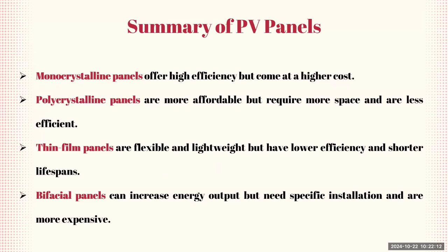All right, so we talked a lot about the different types of PV panels. Let me just summarize it quickly. The monocrystalline panels are the most efficient one. They offer high efficiency, but they also come at a higher cost. The polycrystalline panels are a more affordable option, but they require more space and are less efficient than the monocrystalline panels, for example.